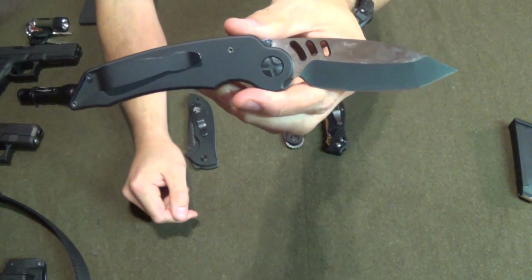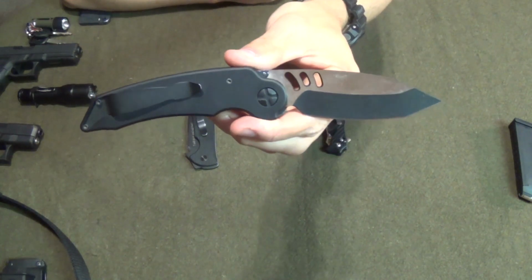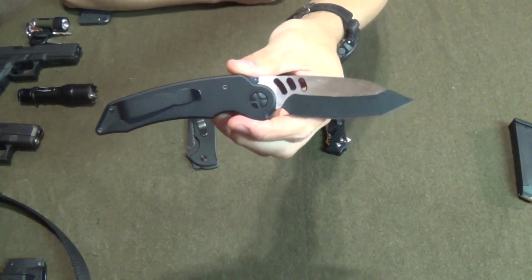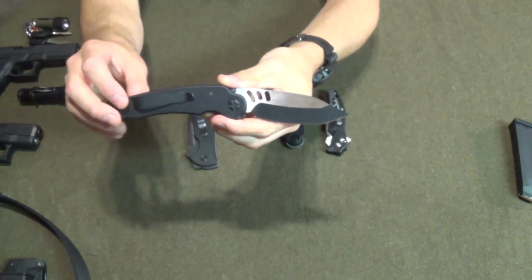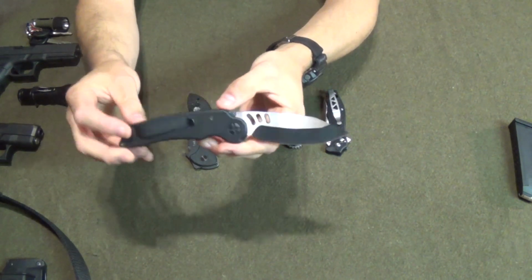This knife is, bar none, one of the toughest knives I've ever handled. I've been carrying this for a couple weeks now, testing it out, and it's an amazing knife. Check out my article and video on this guy. It's just one heck of a knife. It's a beast. Made by Ratworks. It's their MRX. It's their full-size MRX.